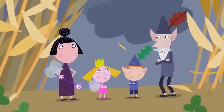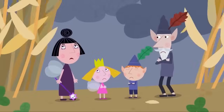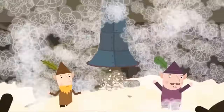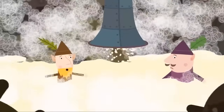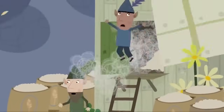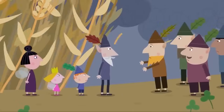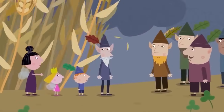Nanny Plum, is this ghastly weather you're doing? Oh, stop fussing. It'll get better in a moment. It can't get any worse. The mill's going crazy. It's making too much flour. Run, run, run for your lives. Look how fast the sails are going. Too fast. The mill is out of control. It's filling up with flour.